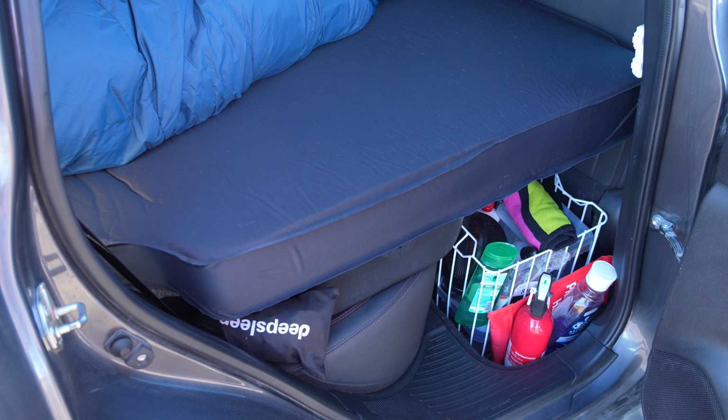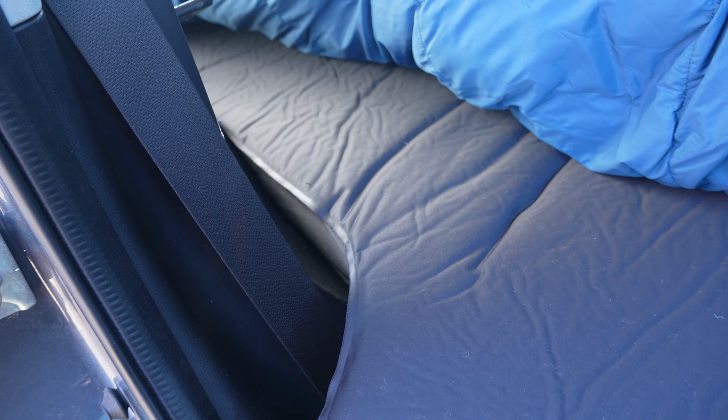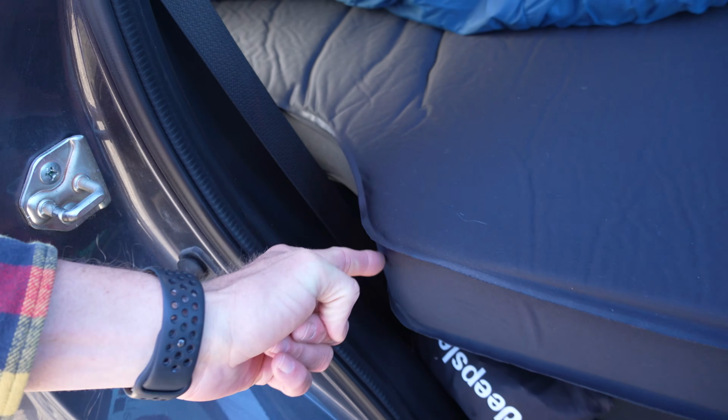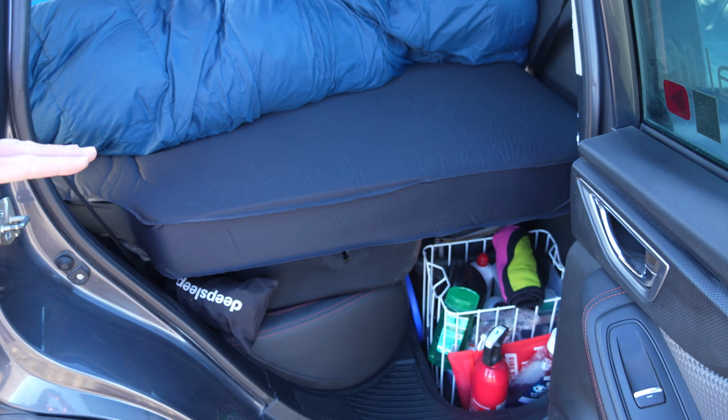This mattress, as I mentioned earlier, is specifically made for this car. It's made for the Subaru Forester. They make it for Subaru Outback, Subaru Crosstrek. If you look at the Toyota 4Runner, Toyota anything. So there is a cutout here that's specifically made for this car. So again, really form-fitting to this car.